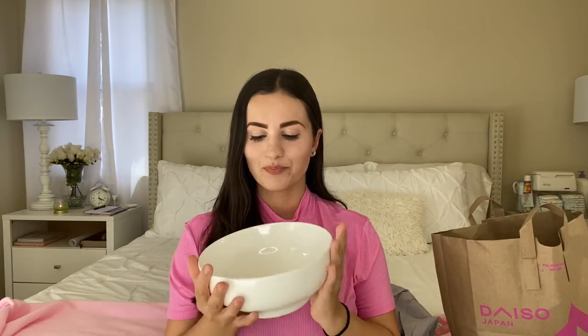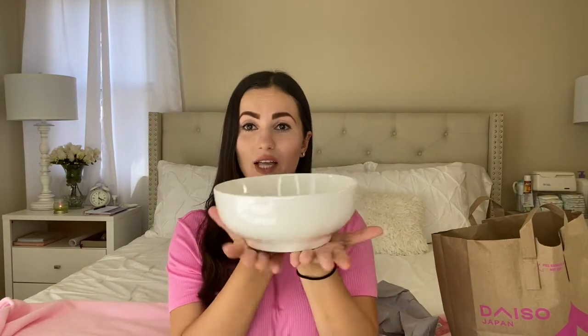And now last but not least, I bought 2 large bowls. I feel like for kitchen essentials, they have some really beautiful bowls, guys. So I got 2 of these. This is huge, guys. This is like the type of bowl that you see when you go to a restaurant and you order pho soup. If you guys have never ordered pho soup, you really need to. It's like a Vietnamese traditional soup. Love it. Amazing. I always order the one with the tofu and vegetables because I don't eat meat, guys. I am vegan. But guys, this is a huge bowl.